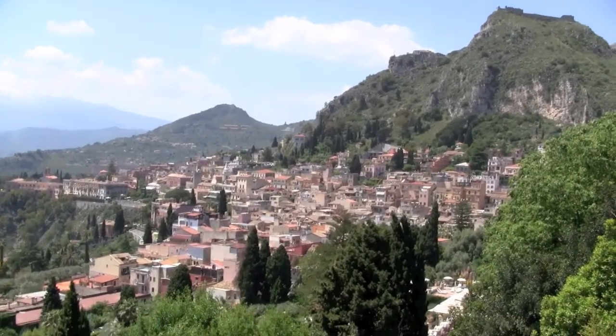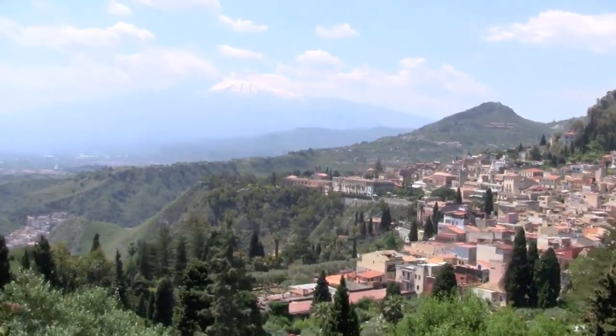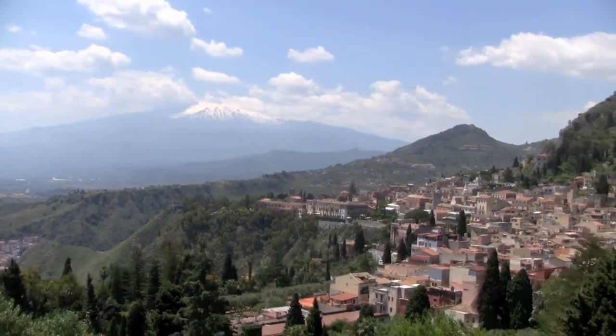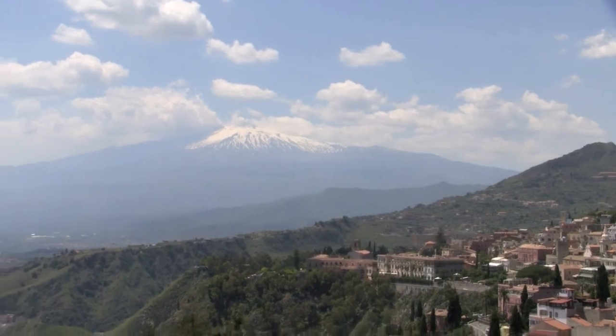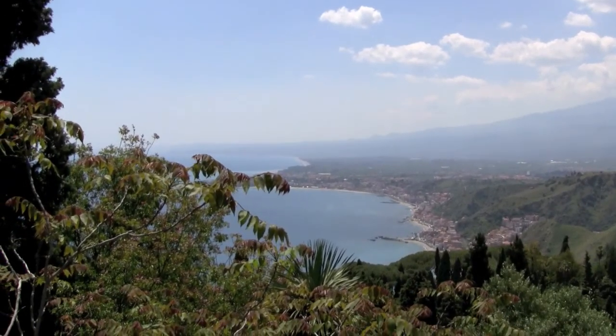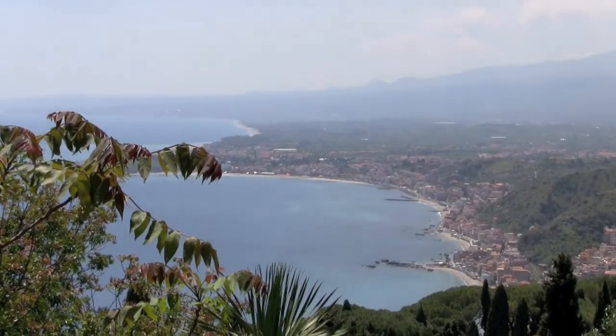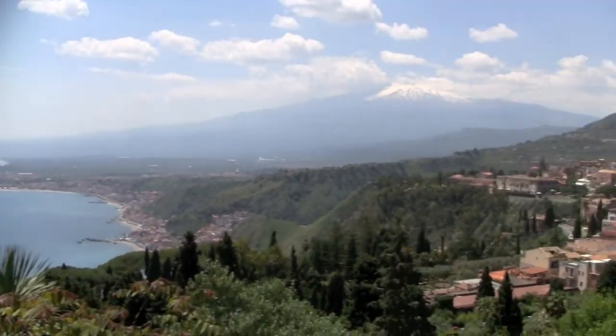Spectacular view of Taormina and Mount Etna in the background from the Greek theater, which I'm getting ready to go inside. Beautiful views. Mediterranean down here. Up there somewhere in the hills.